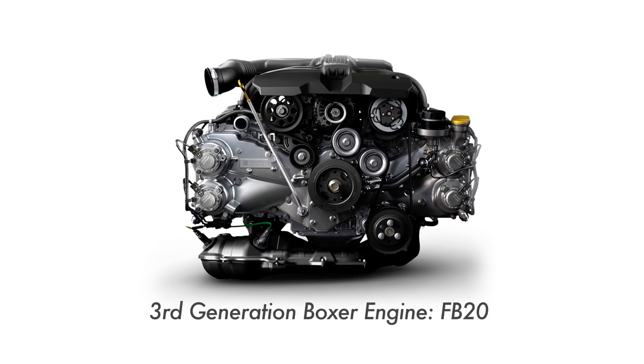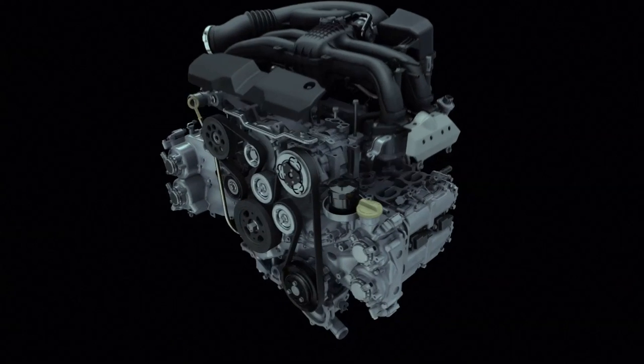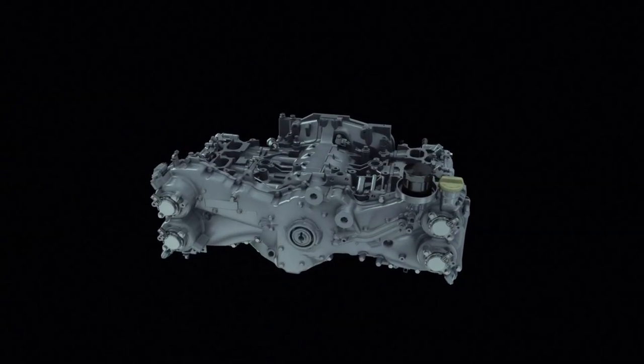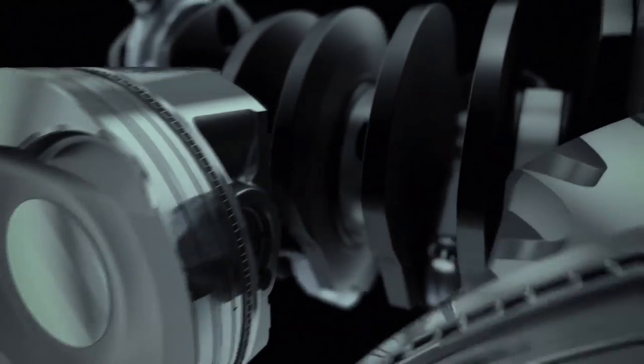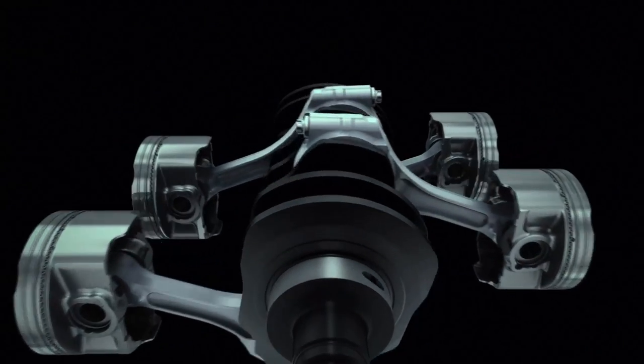Development of the third generation Boxer engine was complete. Above all, the new Boxer engine is environmentally friendly. The engine is capable of generating impressive amounts of power from a minimal amount of petrol and has a reliable torque curve. Various forms of loss throughout the engine have been eliminated wherever possible to improve efficiency. A range of technologies developed has led to the compact size of the engine.